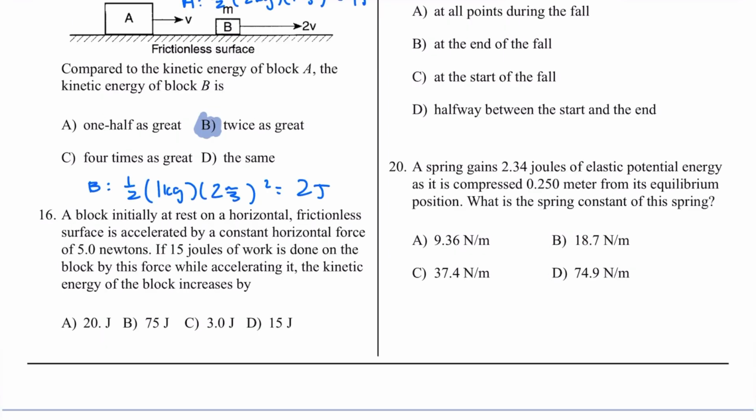16. A block initially at rest on a horizontal frictionless surface is accelerated by a constant horizontal force of 5 newtons. If 15 joules of work is done on the block by this force while accelerating it, the kinetic energy of the block increases by what? So remember that work is equal to change in kinetic energy. So if 15 joules of work was done on the block, then the kinetic energy of the block also increased by 15 joules.